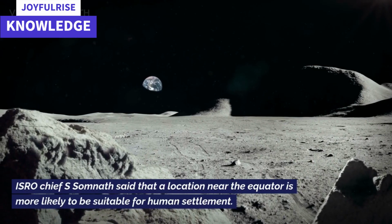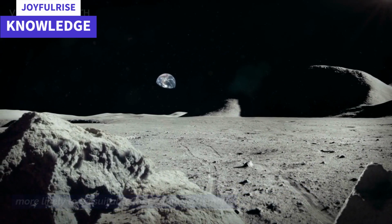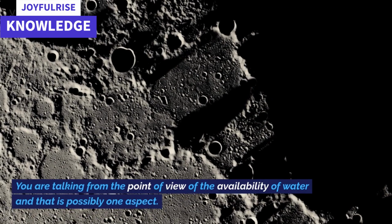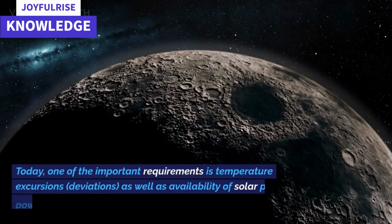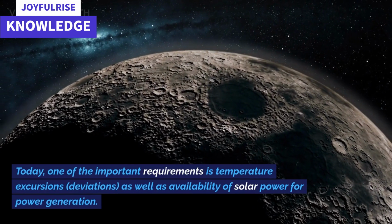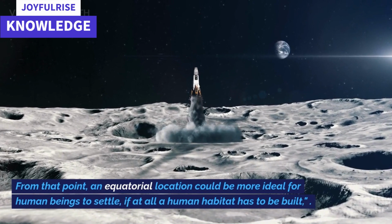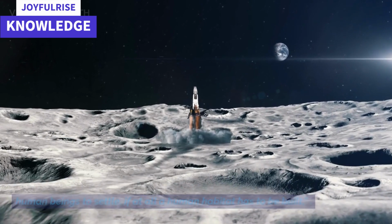ISRO Chief S. Somnath said that a location near the equator is more likely to be suitable for human settlement. I don't know that aspect very well, which is the best place for human beings to go. You are talking from the point of view of the availability of water, and that is possibly one aspect. Today, one of the important requirements is temperature excursions, deviations, as well as availability of solar power for power generation. From that point, an equatorial location could be more ideal for human beings to settle, if at all a human habitat has to be built.